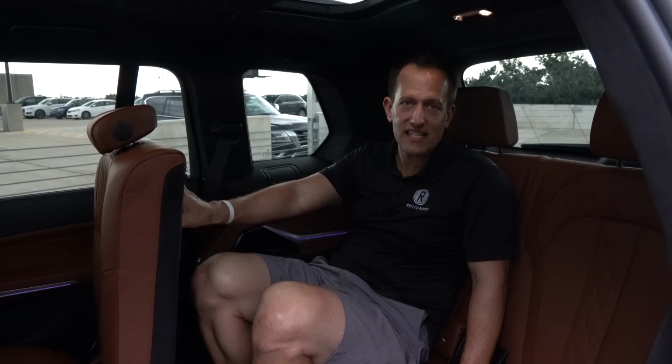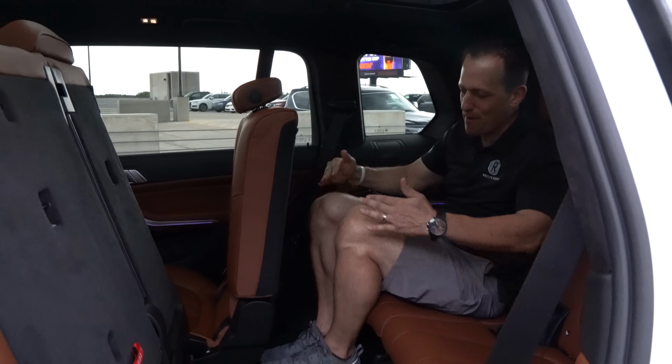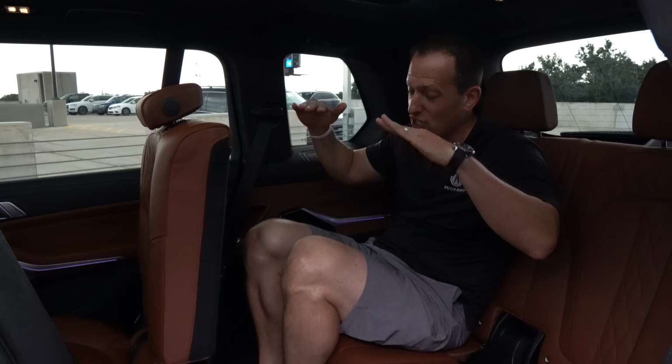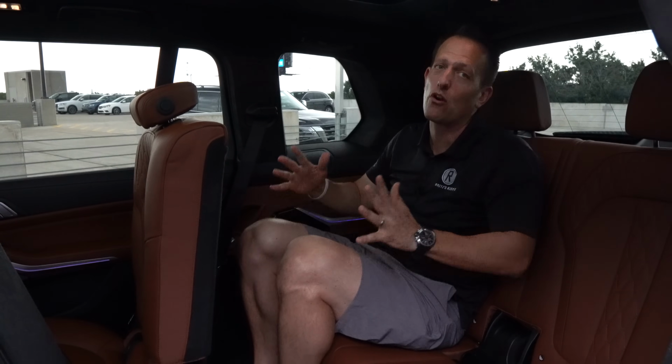I literally, to be able to fit back here, had to move this seat all the way forward. And you could see that, yeah, I have some room, but my knees are too high, especially compared to the new Escalade, which has that updated independent rear suspension. Your rear passenger, that third row, their knees are gonna be much, much lower. The good news is, I got plenty of Alcantara to make up for it, nice and soft, and you have your own little sunroof back here. That really makes the third row passengers feel really loved at the end of the day.